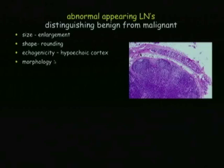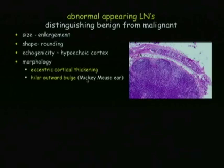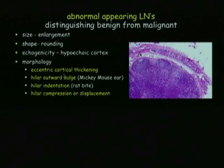What I rely upon primarily is morphology. Eccentric cortical thickening is the hallmark of metastatic disease. Hilar outward bulge in what we would call a Mickey Mouse ear is simply a manifestation of eccentric cortical thickening arising from the subcapsular sinusoids. Hilar indentation or a rat bite indentation is simply eccentric cortical thickening arising from the deep cortex and bulging primarily inward. Hilar compression or displacement can occur when the entire cortex is thickened, and depending on whether it's symmetrical or asymmetrical, it may favor a reactive or a metastatic node, so it's nonspecific.